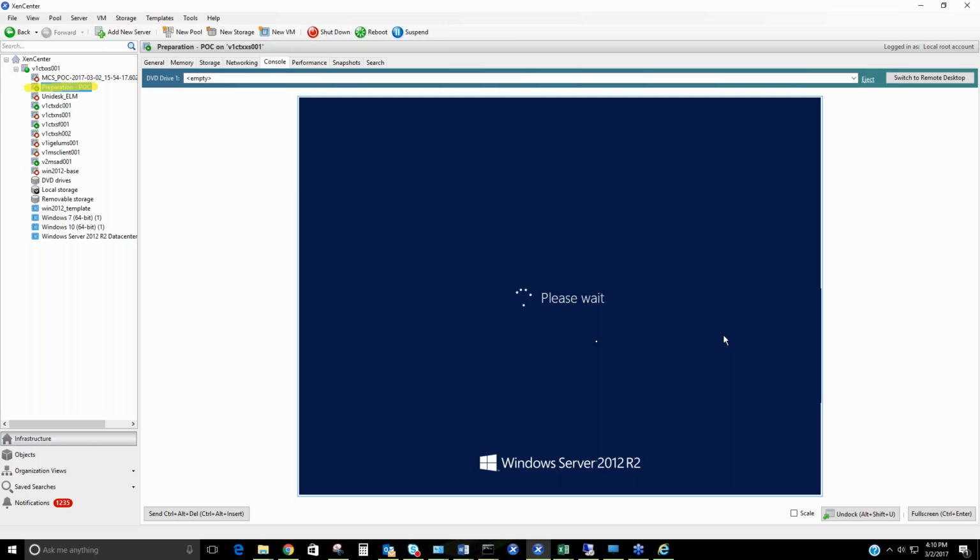Someone asked about VHDX support for PVS in the future. We hope so. We use an open source utility to create the VHD files, and they don't yet support VHDX, so we might have to write that. But we do hope at some point to use VHDX.